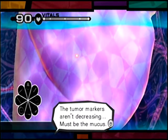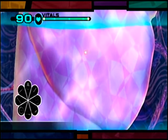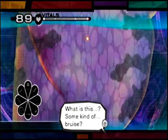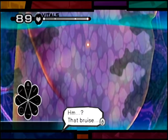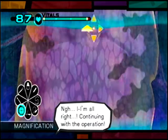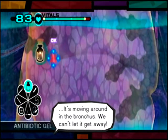Tumor markers aren't decreasing. Must be the mucus. What is this? Some kind of bruise? Huh? That bruise? Hey, what's wrong? Are you all right? It's moving around in the box. You can't let it get away.